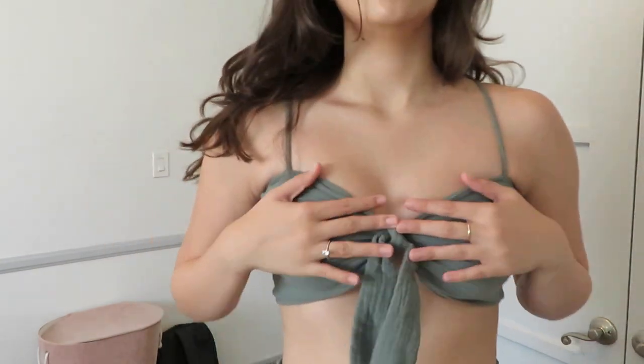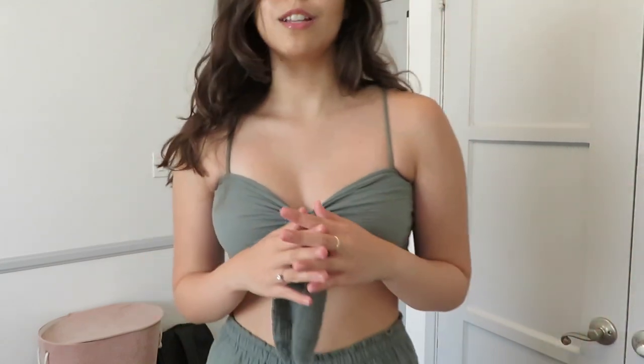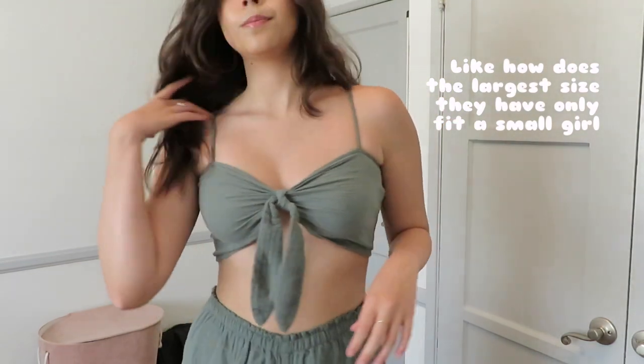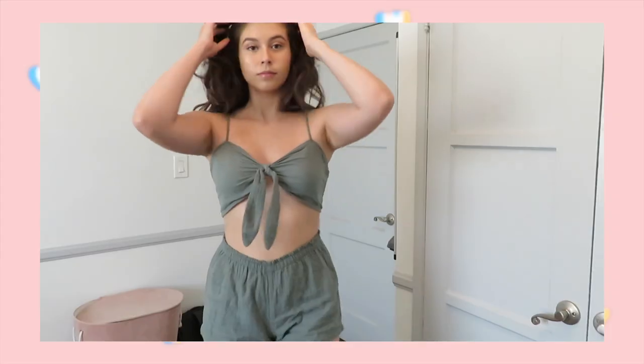The tops, you're going to have to size up a lot in them. Because as you saw, I'm small in basically everything, except for this top. I got it in a large. But it's a really cute color. And I love that Gilly Hicks has sets for everything. And they always have a matching guy one.